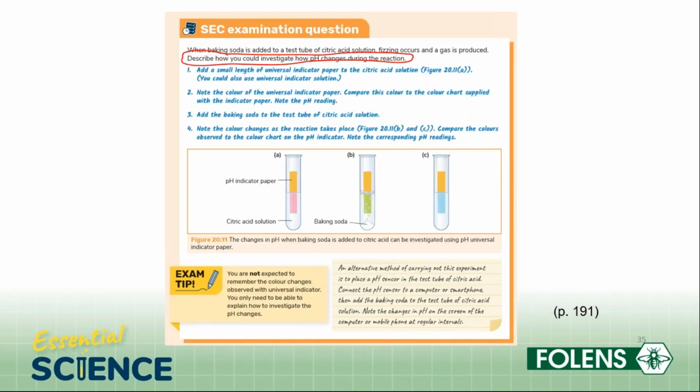This is a chemistry question about the reaction between an acid and a base and how the pH changes. And again, the student needs to give a 1, 2, 3 description of the use of either a universal indicator, or of course they could go digital and use a pH sensor. Next slide.